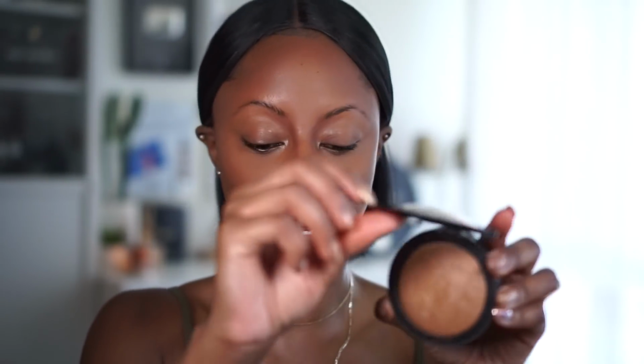Next, I'm gonna go in with my Sephora Micro Smooth Powder in the shade Deep. And I'm just gonna take this fluffy brush just to kind of blend it all into my skin. This is a really nice finishing powder. Super nice, I love it.